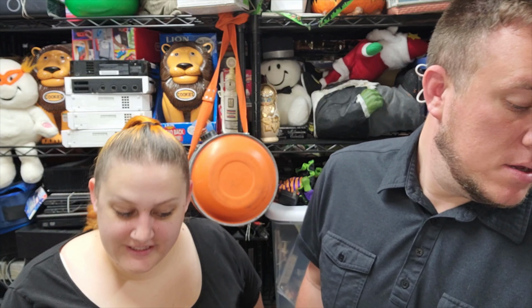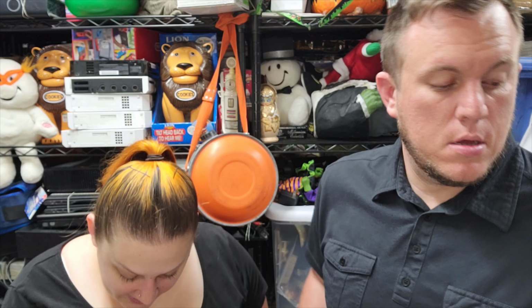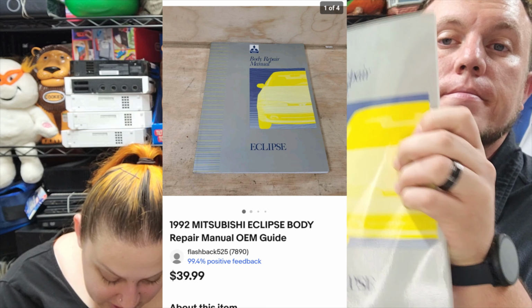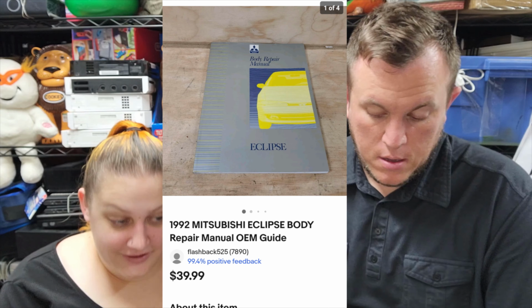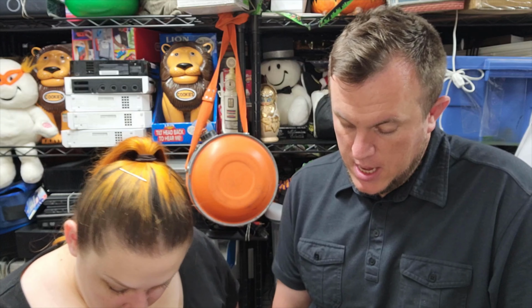First item on a $700 manual buy. We have a 1992 Mitsubishi Eclipse body repair manual. Sold for $38 shipped, and this is a repeat customer. You guys are probably seeing on eBay now if you get an offer or a sale, it says if it's a repeat customer. So that's kind of cool to see if they bought from you before.